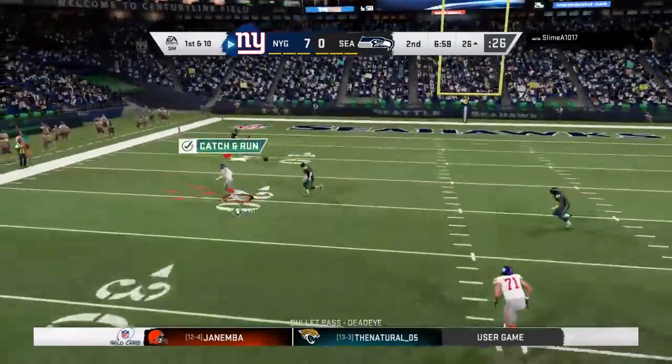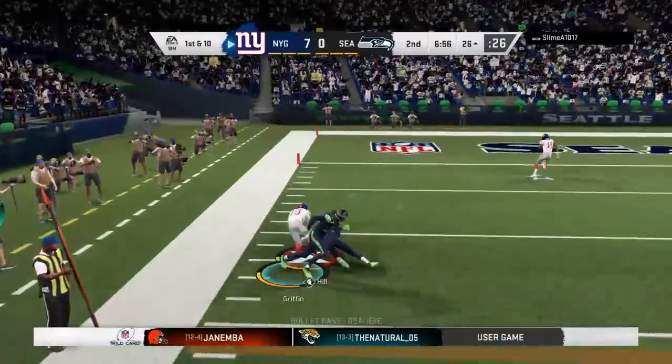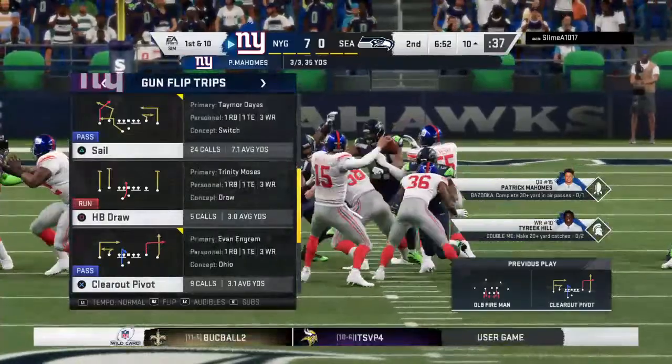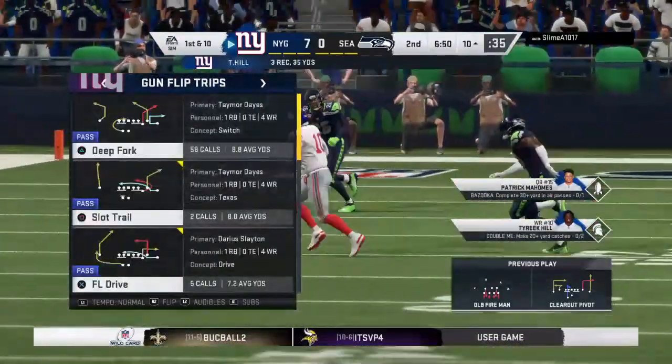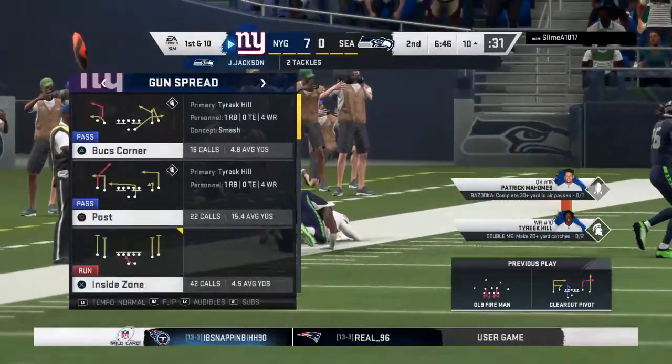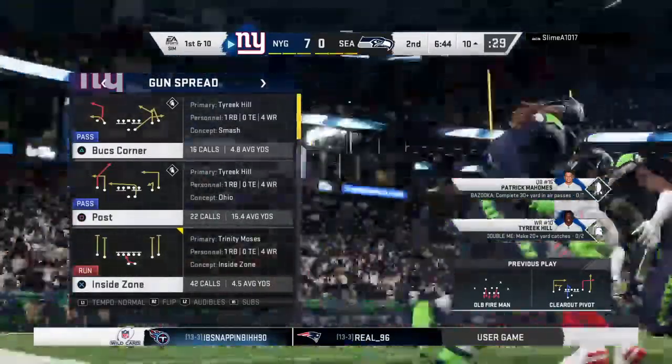Mahomes now on first down. Gets this one to Hill. And he takes it down to the 10-yard line. 15 more there, and they're on a roll. It's another first down. If you're going to blitz, likely going to leave you in man coverage with this guy, and that is less than ideal.